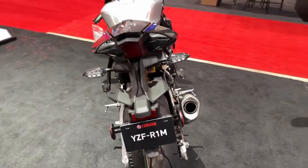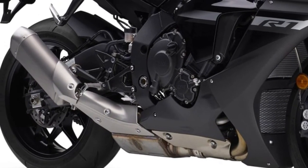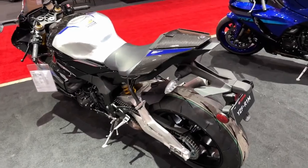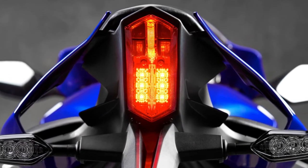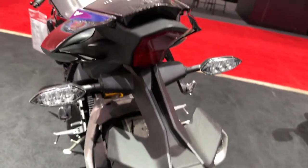responsiveness across the rev range. Expect improvements in performance and efficiency compared to previous models. Performance. Yamaha's dedication to performance will shine through in the 2024 R1M. With advanced engine management systems and cutting-edge technology, riders can anticipate blistering acceleration and precise handling on both the street and the track.